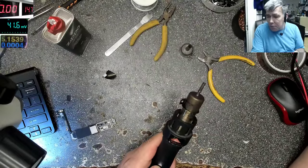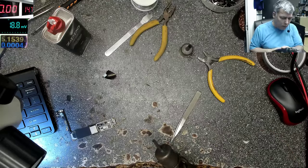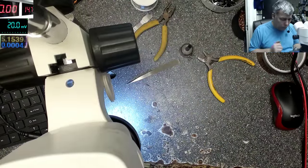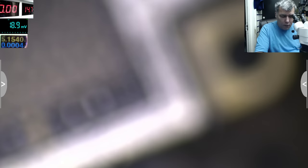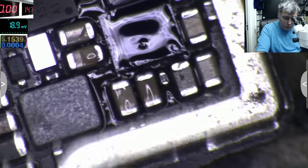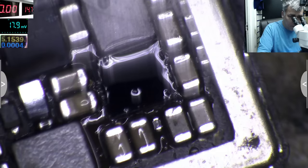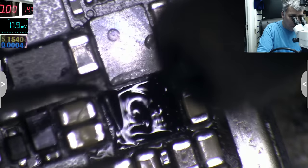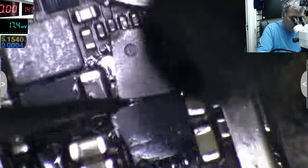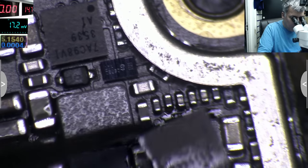So we need like 360 degrees, yeah, 360, bit of air. Let's try and remove that chip. It's here. And my hand is shaking and the board is moving. The chip position like that, okay.